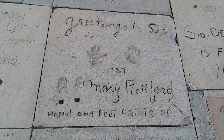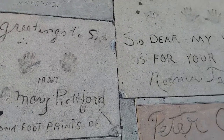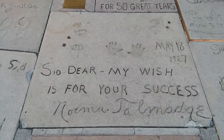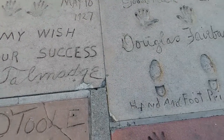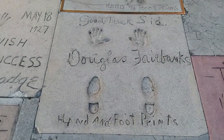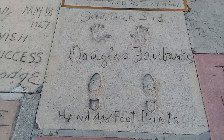So the first three original hand and footprints were Mary Pickford, Norma Talmadge, who accidentally stepped in the wet cement, and that is where Sid Grauman got the idea, and Douglas Fairbanks. Douglas Fairbanks and Mary Pickford were the original investors along with Sid Grauman.